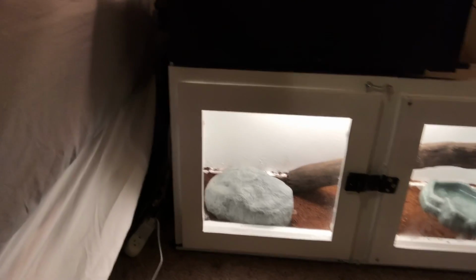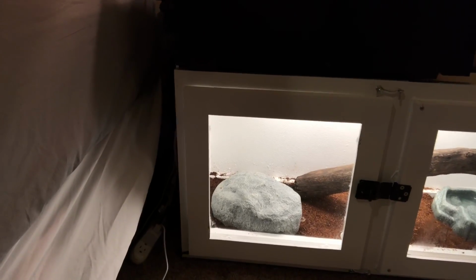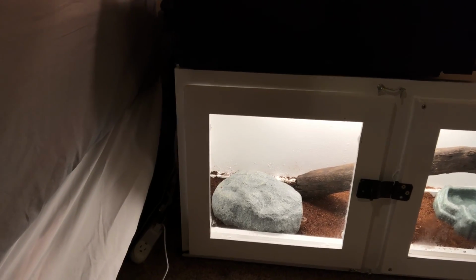Like I said, I'm going to build another rack here next. I don't know when it's going to be, but I'm going to build another rack here soon. And I don't know if you can see it, but she's coming out. She's got her nose sticking out. But yeah, I'm going to build another rack and get another snake and a bearded dragon for sure.